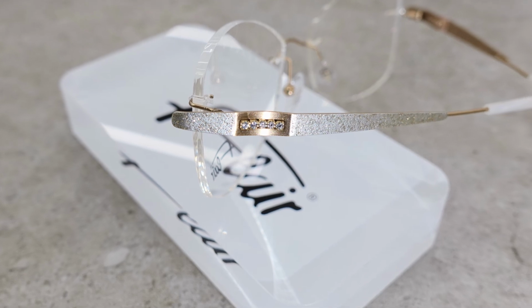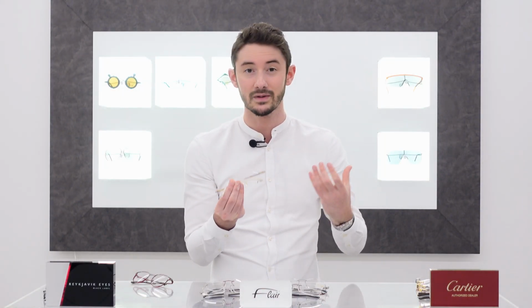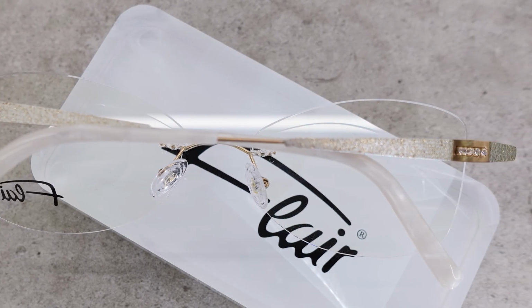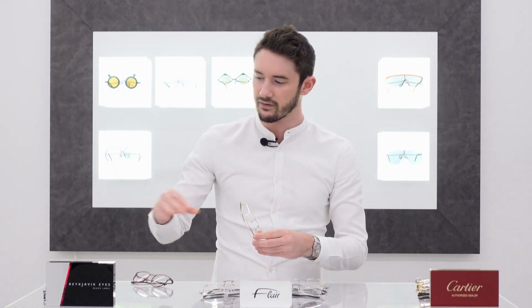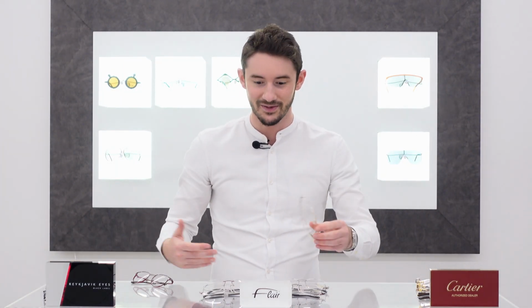And rimless glasses like this for ladies are designed to be very subtle but elegant at the same time. You can think of them as jewellery for your face, and in fact, rimless glasses in general are kind of like jewellery for your face, although with the Reykjavik frames they're definitely a bit more minimalistic. And I think that's a nice point at which to move on to them.